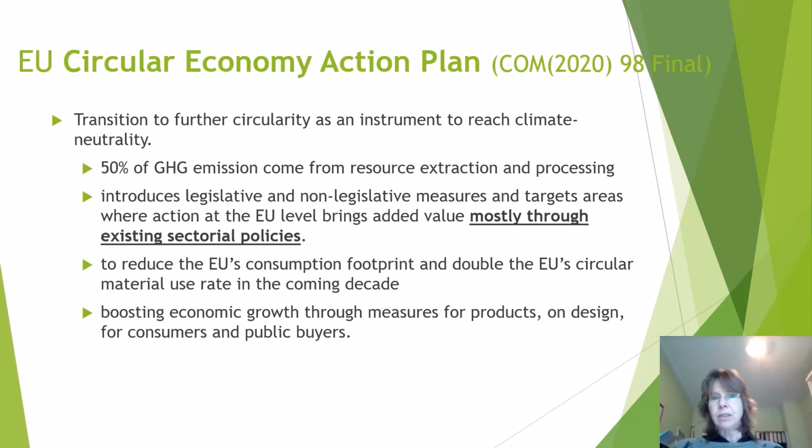The idea is that there should be more focus on resource use, resource extraction and processing, because this uses a lot of energy, and 50% of our greenhouse gas emissions are associated with resource extraction and processing. It also introduces legislation on non-legislative measures and targets areas where action at the EU level brings added value, mostly through existing sectorial policies. So it builds on existing sectorial policies.